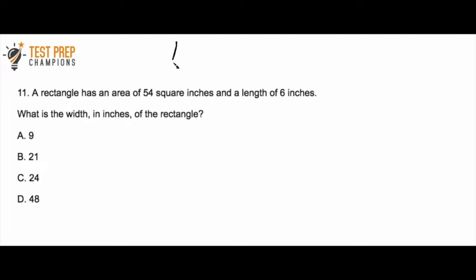Okay, so the first thing that you need to know here is the formula for the area of a rectangle. So I'm going to put A with a little r here. This represents the area of a rectangle, so I'll write rec out here. That is equal to the length, which I'm going to abbreviate as L, times the width. And here we're being asked to find the width.